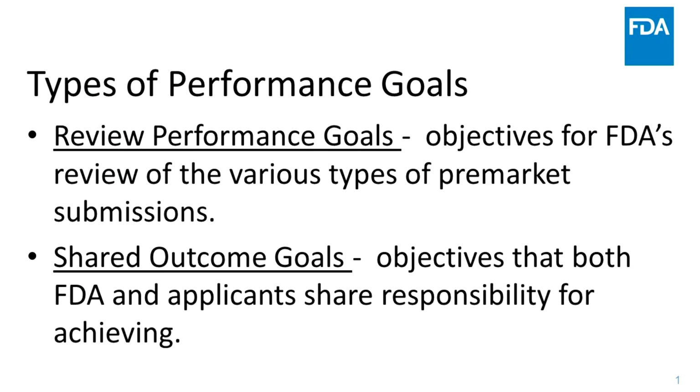market. To help drive that efficiency, a core feature of the MDUFA agreement are the performance goals. The MDUFA 4 agreement includes two sets of performance goals. Review performance goals are objectives for FDA's review of various types of pre-market submissions. The MDUFA 4 agreement was noteworthy, among other reasons, for including performance goals for our review of de novo submissions for the first time.